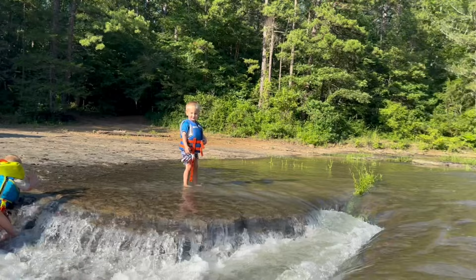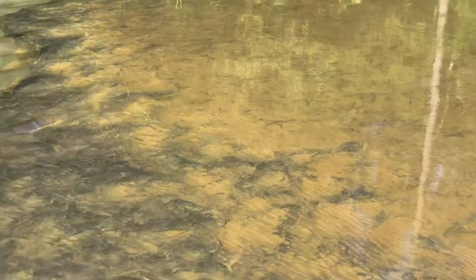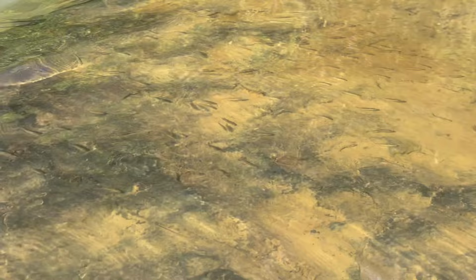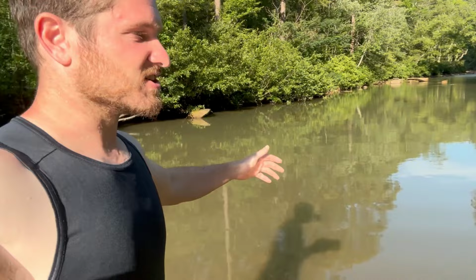This isn't too bad. It's really nice. Should have brought a fishing pole. I thought about it, but I was like, nah, not gonna bother, but I really want to fish some of these pools now. This is beautiful.